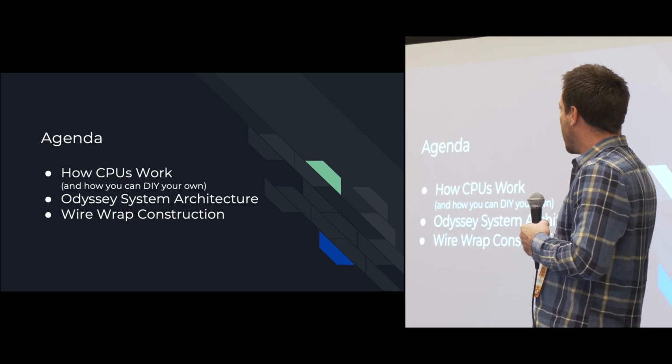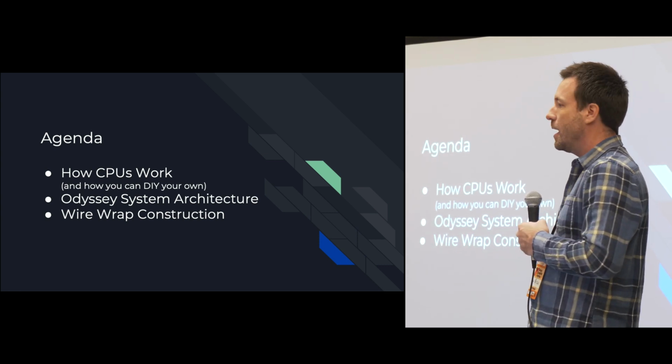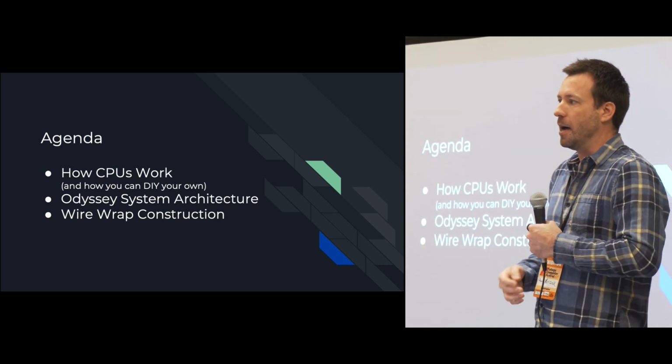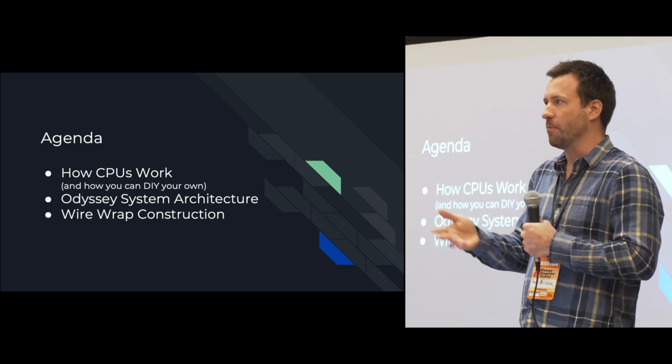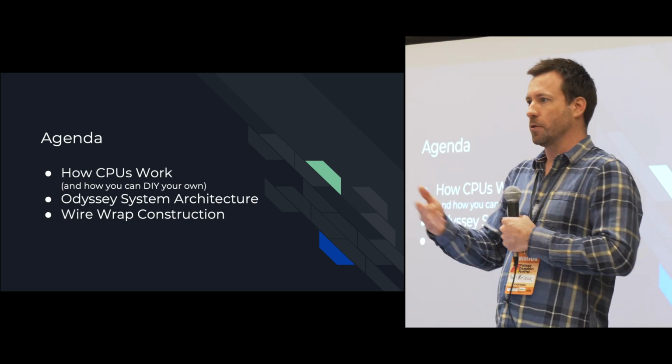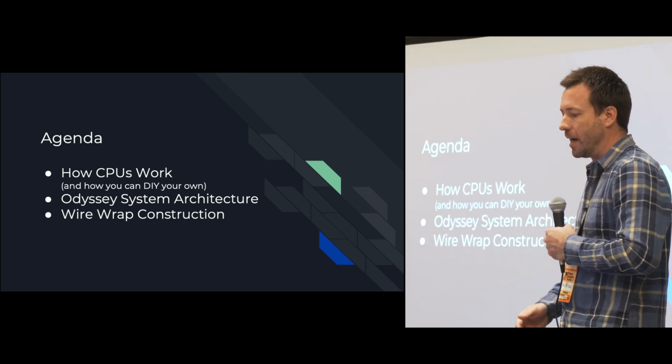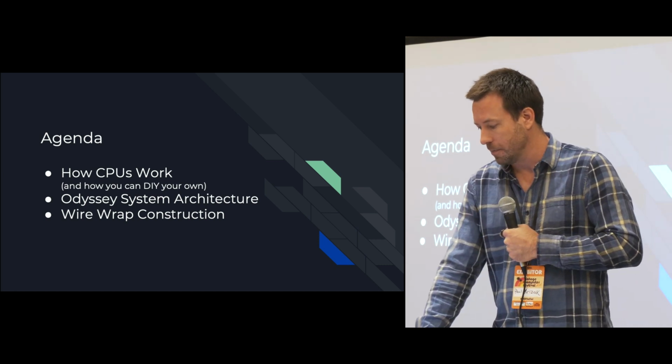But I'll talk about how I implemented the system architecture for the Odyssey, and then at the end, I'll talk about the physical construction, that I used wire wrap. There are pros and cons with doing wire wrap versus PCBs versus breadboards versus point-to-point soldering, and I'll do a quick overview of those different methods and why I chose wire wrap for this particular project.